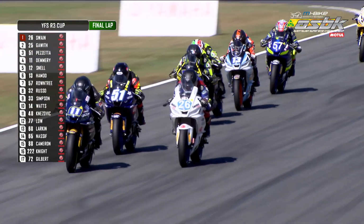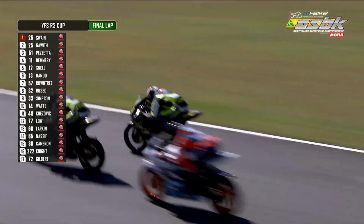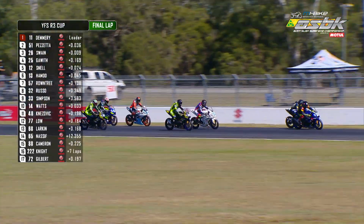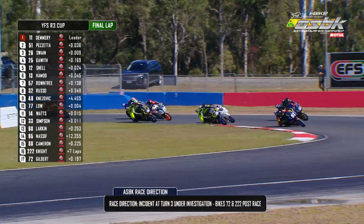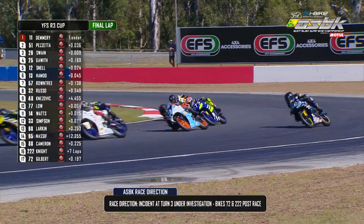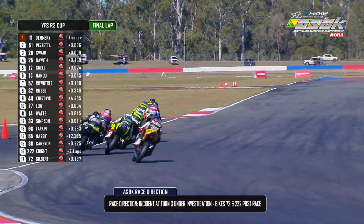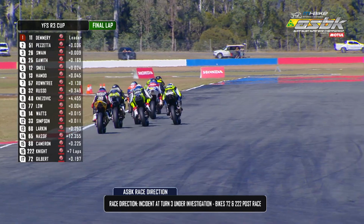Right, down into the AMMF corner we come for the final time. It is Demery that takes the lead with the advantage of the slipstream, but the big battle is on the brakes, and it looks like it could be Sam Pizzetta that leads them. Demery's tagged the back of Pizzetta's machine, and he's gone wide. He's dropped nearly to the back of this eight-bike freight train. So I think Demery is out of the equation for the race win.